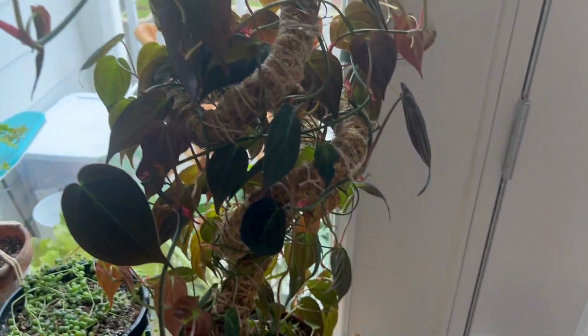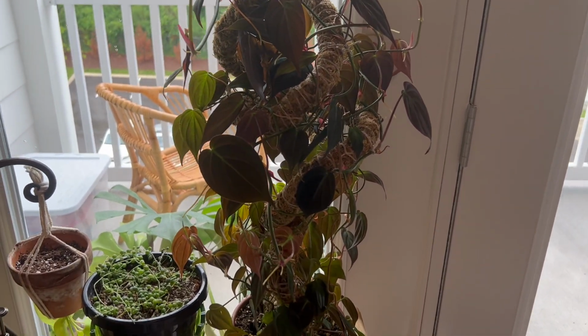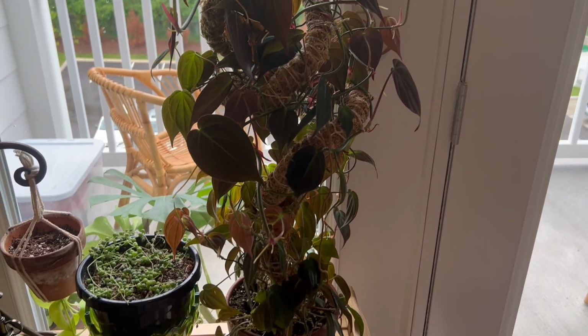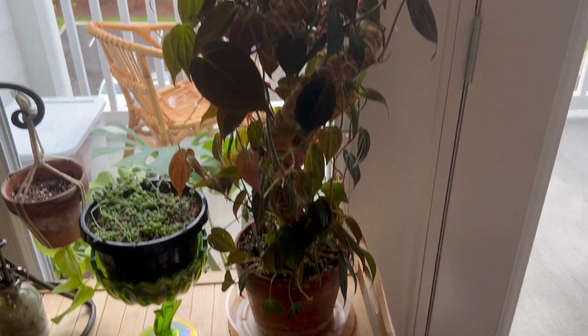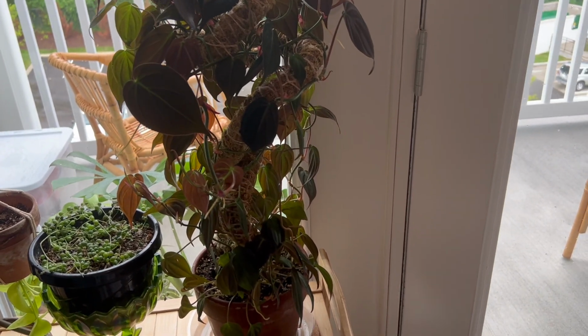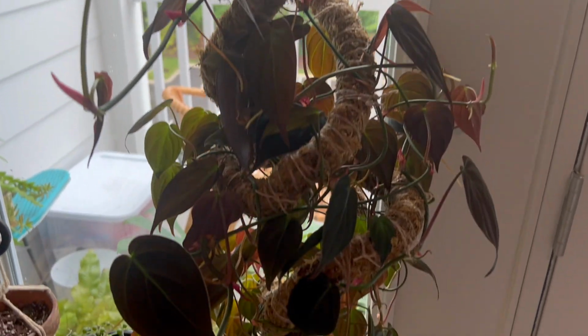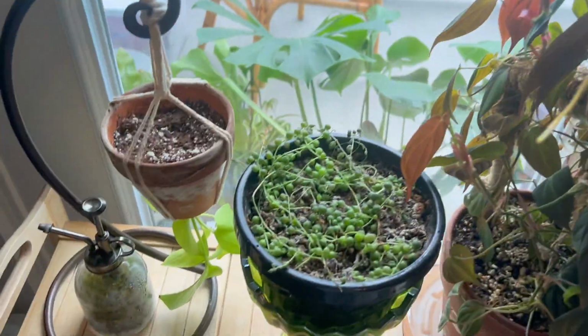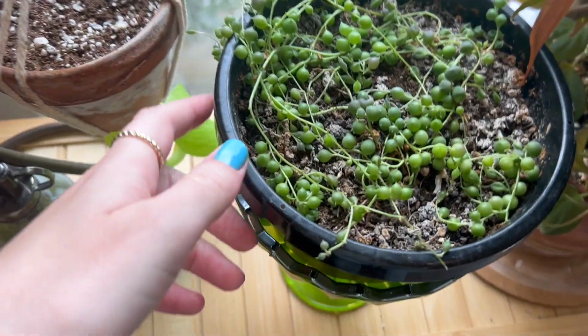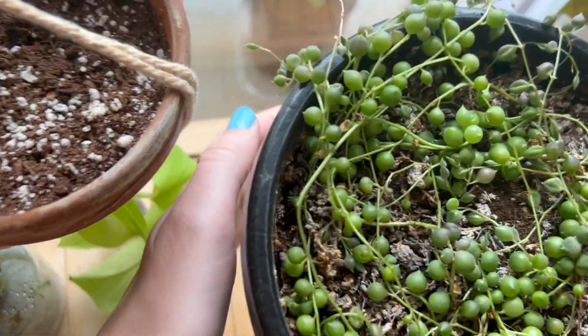Yeah, I think I want to get a trellis for it as opposed to putting it on a larger moss pole. But it took so much work to get it on this thing. I've just been putting it off, but I really need to get some bigger support for it. String of pearls, that's just kind of existing. It's not really, here, let me turn it around so you can actually see.